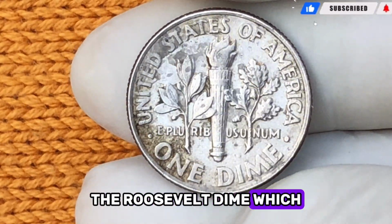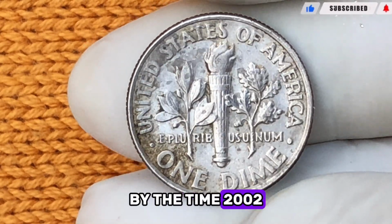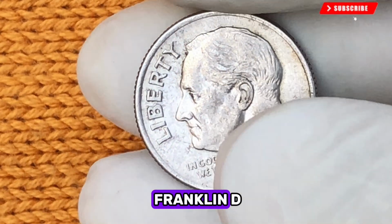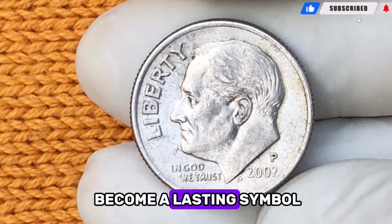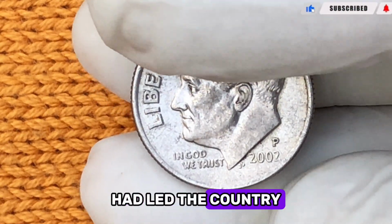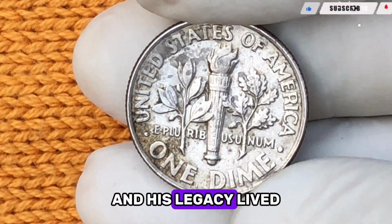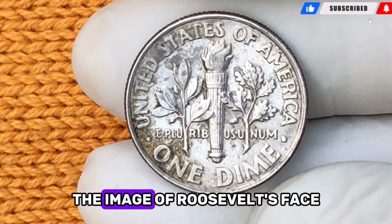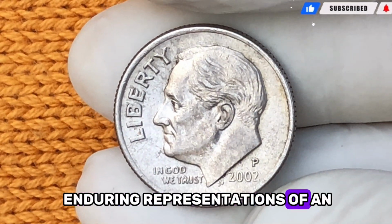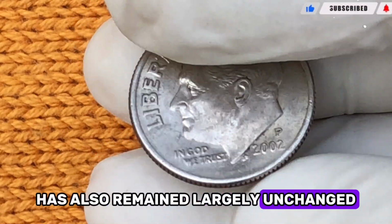The Roosevelt dime, which was first introduced in 1946, had long been a part of American currency by the time 2002 rolled around. Designed by John R. Sinnock to honor President Franklin D. Roosevelt, the dime had become a lasting symbol of American resilience, leadership, and strength. Roosevelt had led the country through some of its most challenging times, the Great Depression and World War II, and his legacy lived on in this coin. The image of Roosevelt's face, dignified and stern, had become one of the most enduring representations of an American leader on currency.